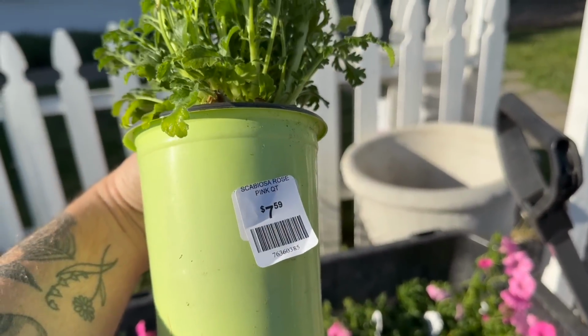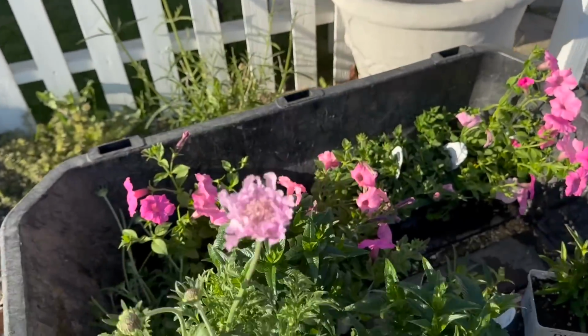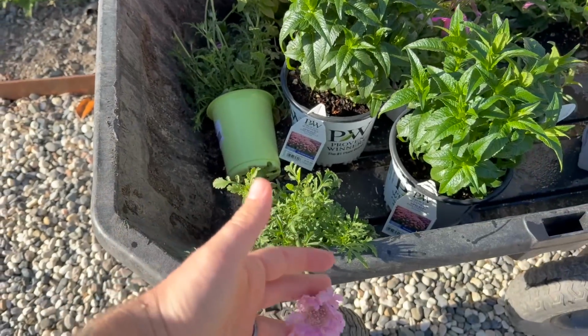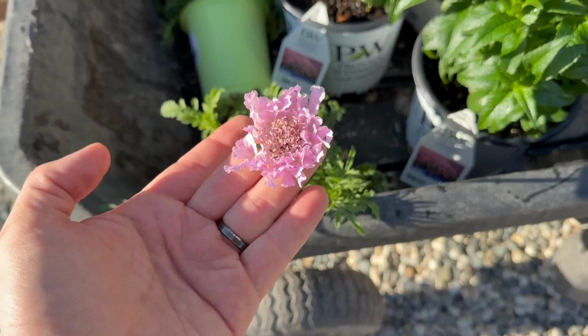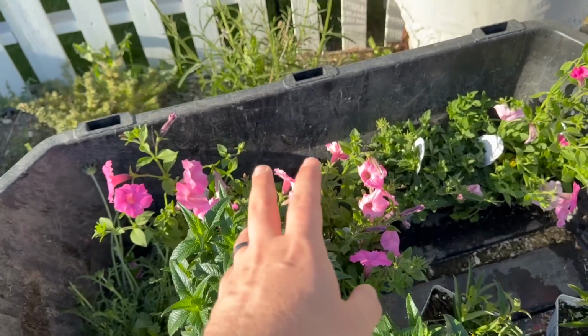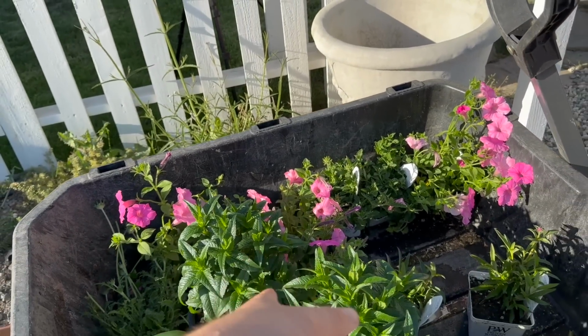These ones are the rose pink, and you can find them really easily in the purple color, but finding them in this pink color, you don't see them too often. And butterflies really, really love these. And then I have 4 Supertunia Vista Bubblegum, so each container is going to get one.